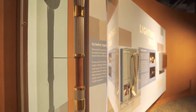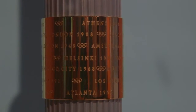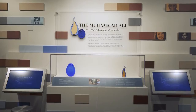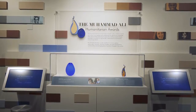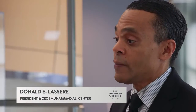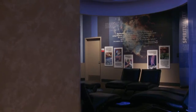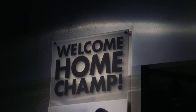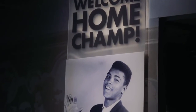There's a very inspiring exhibit called Lighting the Way, and this focuses on the 1996 torchlighting experience at the Olympics in Atlanta, where they can learn about Muhammad Ali's humanitarian timeline, which was a big part of his life. He used boxing to become a great humanitarian, to transcend sports, to inspire young kids, older people to be as great as they can be. It really is a journey through the life of Muhammad Ali. His ability as an iconic figure to unite people. And what a special place to house it here in Louisville, Kentucky.